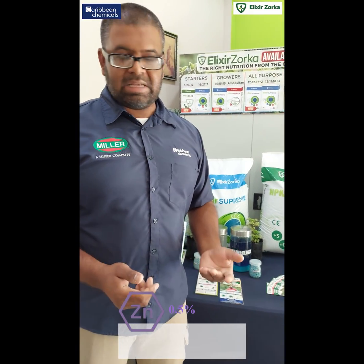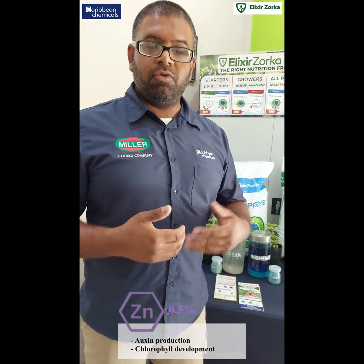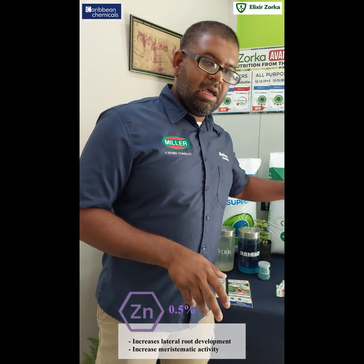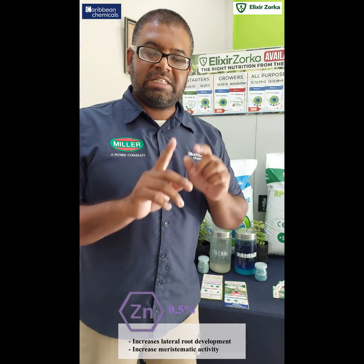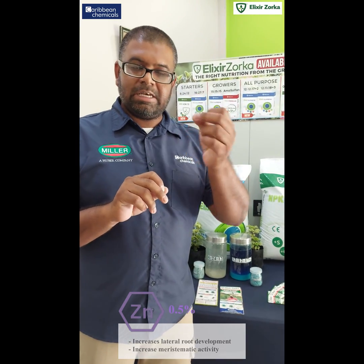0.05% zinc to be exact, and this zinc is utilized for auxin production, the hormone responsible for root development. So what you have here now is a fertilizer that greatly initiates lateral root development because of that zinc. Now simultaneously, that zinc also encourages activity at the shoots as well. So you have greater development of shoots on your sides as well as at the tips of the plant.